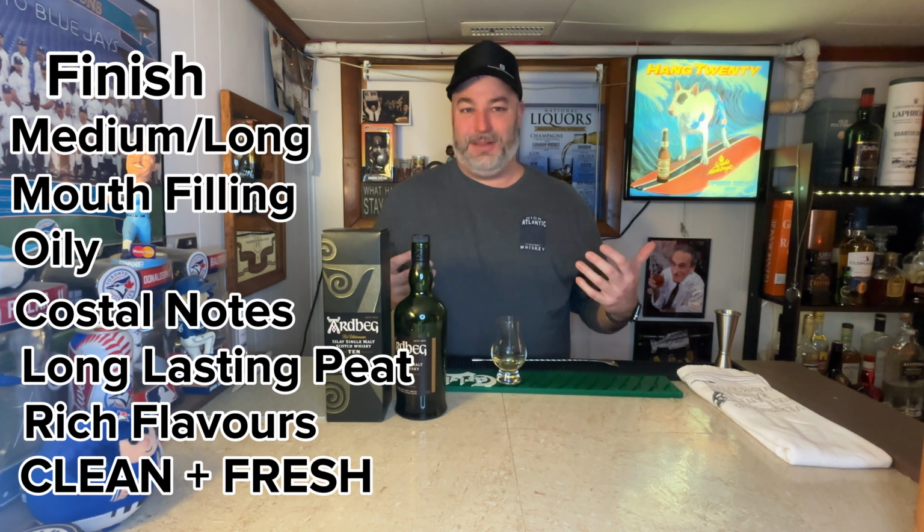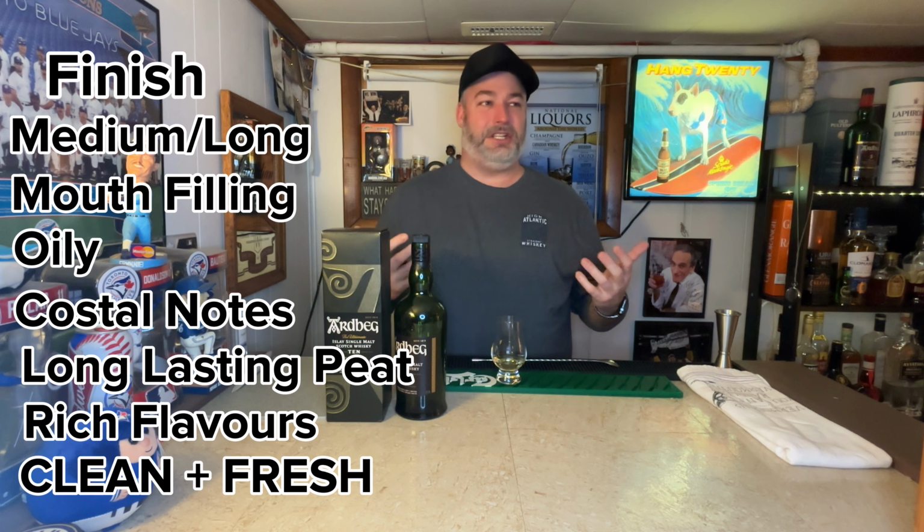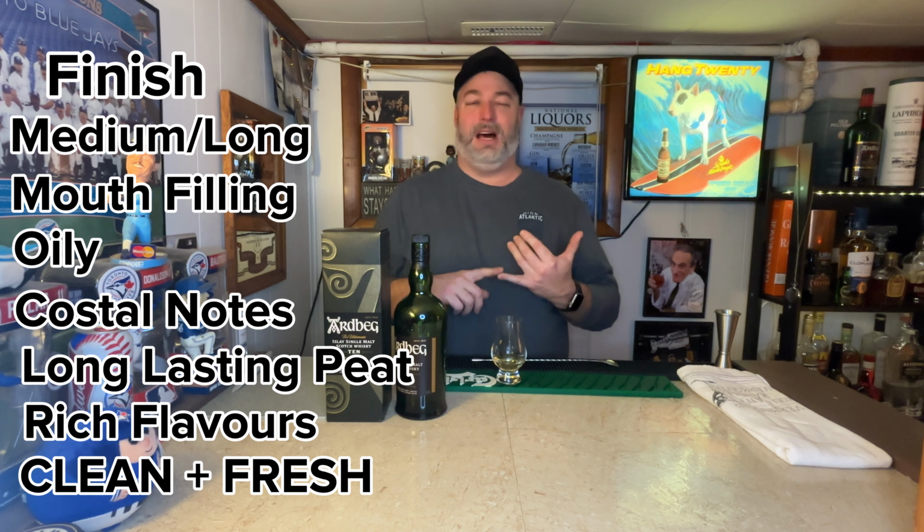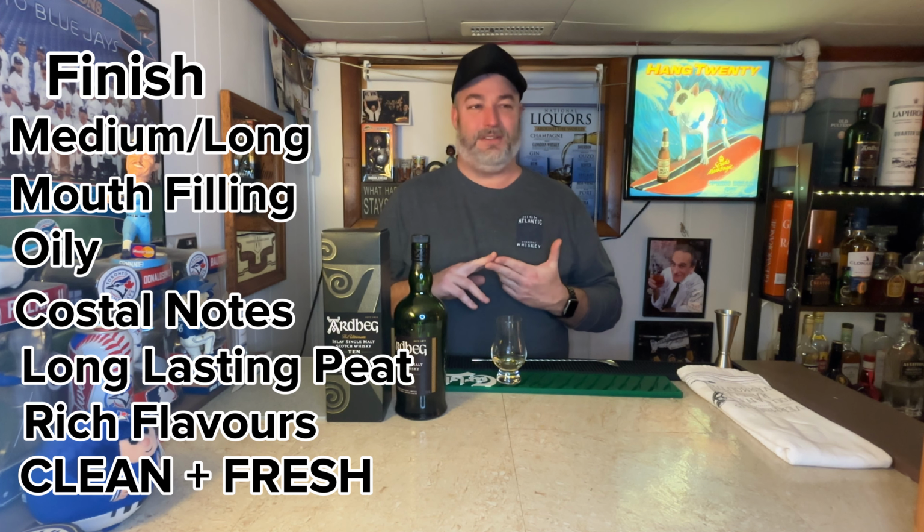Yeah, you're going to have that peat on you for a little bit. You're going to have these big flavors hanging around, but I think it's kind of meant to do that. And it's still a very, very clean, fresh whiskey. You get those lemon notes, a lot of lemon, a lot of limes and citrus. You get the vanilla, you get the sweetness from the nose, and then you get that peat.